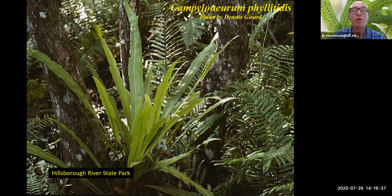This is one of the bird nest ferns. We don't have these. We used to in Pinellas County. They've lost their favorite habitat, or they've been over collected out of the wild. But you can go visit these over at the Hillsborough River State Park, growing epiphytically, which means on the side of other plants, in this case, some species of oak. So my point, here we have bird's nest fern with a simple blade.